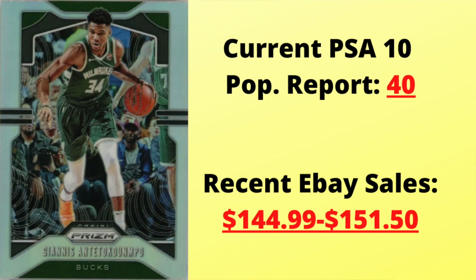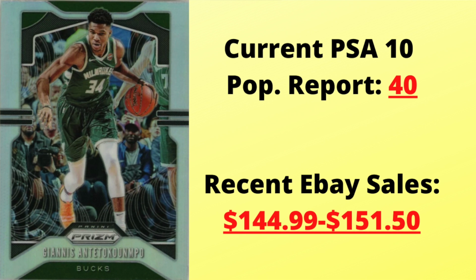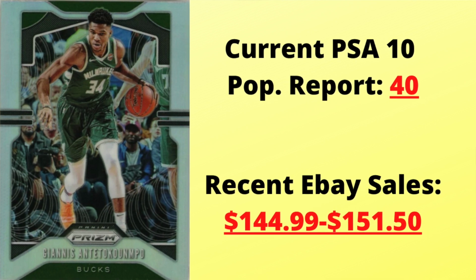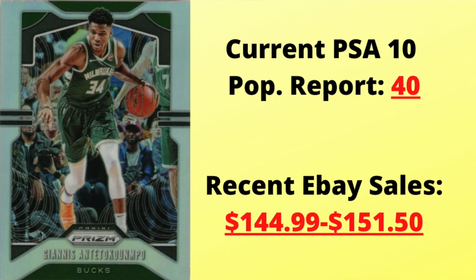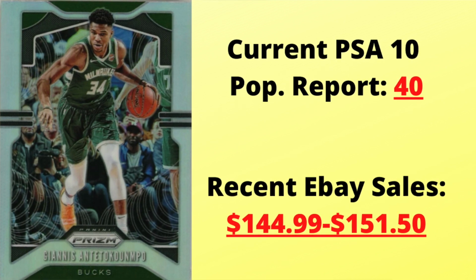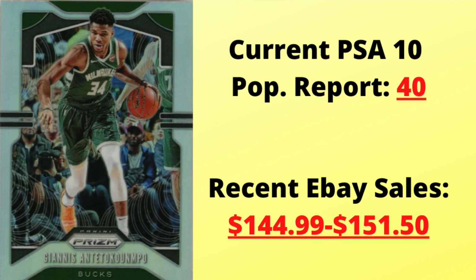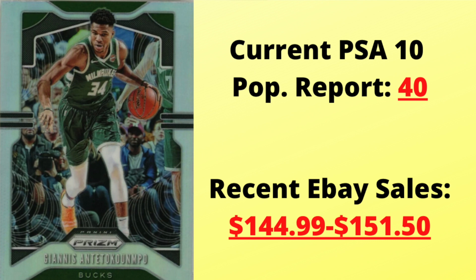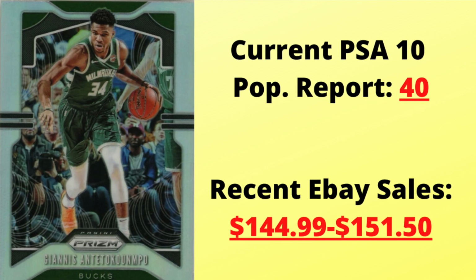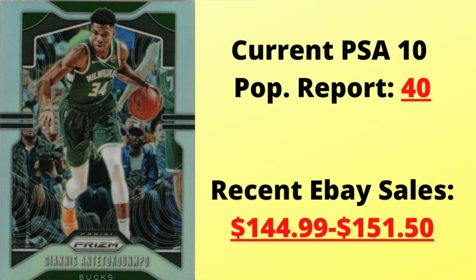And then lastly, I've got the 2019 Prizm Silver. This is the new one, number 152. And there are already 40 PSA 10s out in the wild, but again, 40, so there's not loads of them. And they're selling anywhere from $144.99 to $151.50, so about $150 is what these have been selling for. So you just have to decide where's the value for you and what are you banking on as far as future growth goes, as far as these sets.